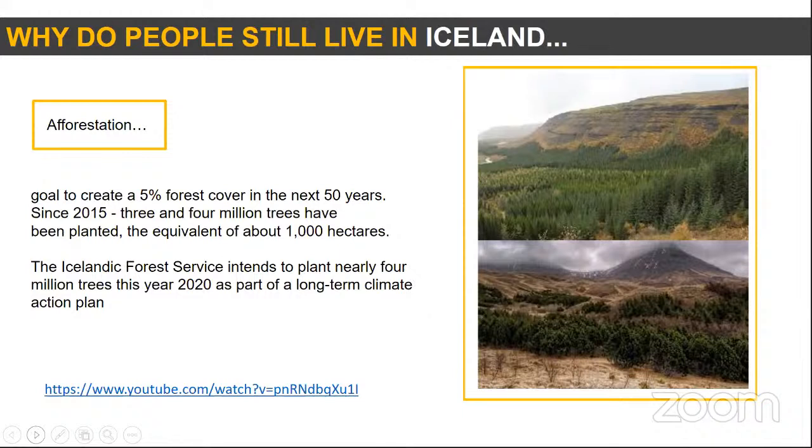Okay. Iceland has a goal to create 5% forest cover over the next 50 years. It's a key part of the climate plan, as it will help Iceland to achieve their carbon neutral status, which is the plan for 2030. It also helps to protect the soils from wind and water erosion.